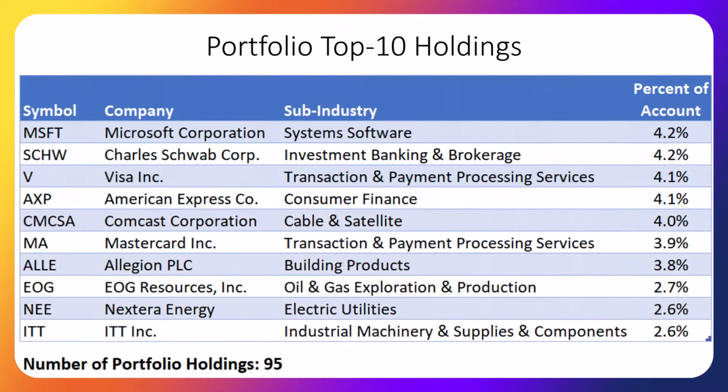Here's a look at the top 10 stocks that make up the largest portion of the portfolio as of Sunday. Microsoft is back on top with Schwab a close second. They're both at 4.2% of the portfolio. Remember, our goal is to build a conservative and diversified portfolio by limiting the amount we invest into one single company. Aggressive investors might not want to limit the investment into any one stock.